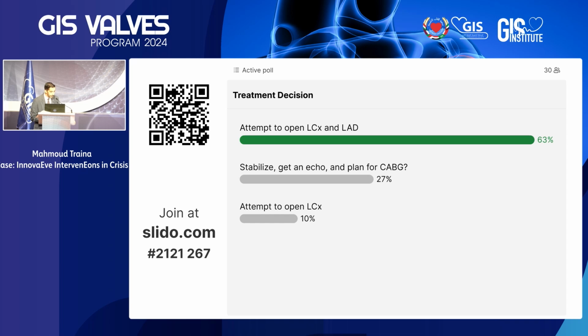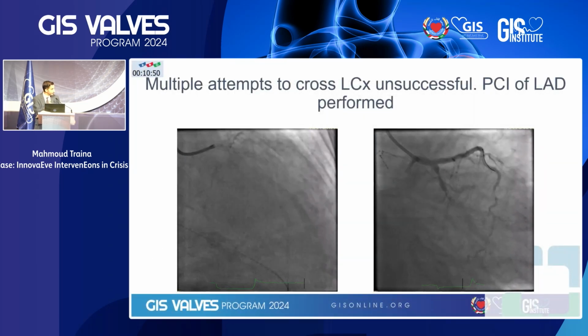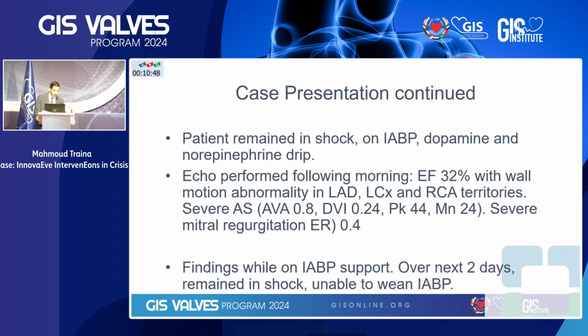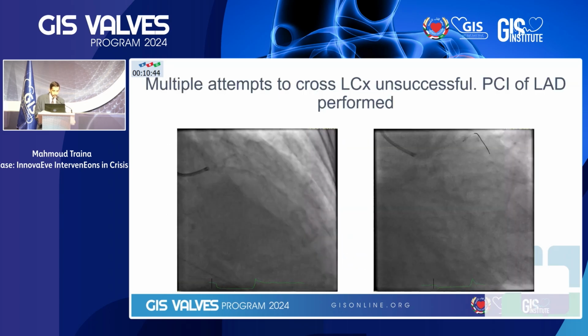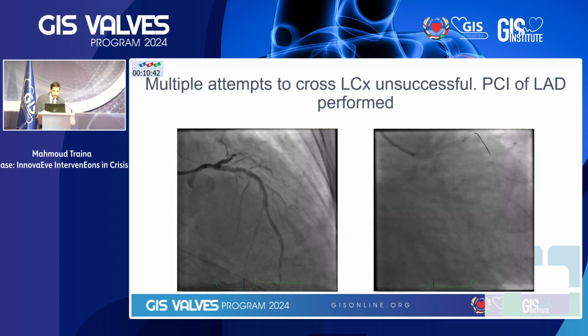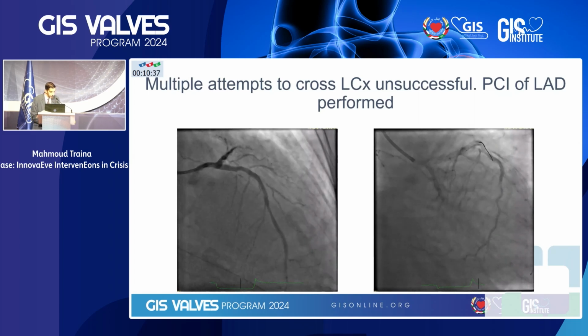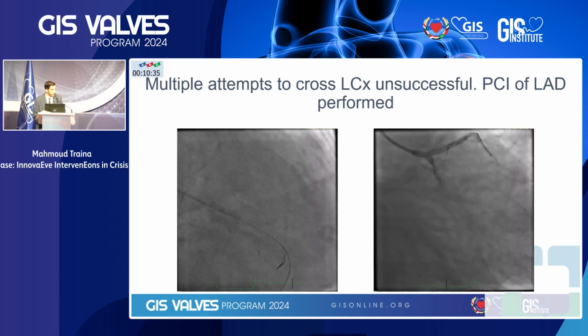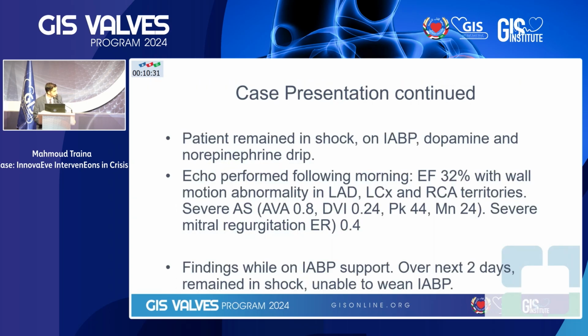So they tried a lot on the circ, and I don't show all the pictures. Back to the slides, please. Oh, sorry, yeah, I see them on my computer. They were unable to cross the circ after multiple attempts, and so they went ahead and treated the LAD at this point. And they left the circ, thinking that it's more of a chronic lesion than we expected, and the ST depressions were from chronic ischemia.